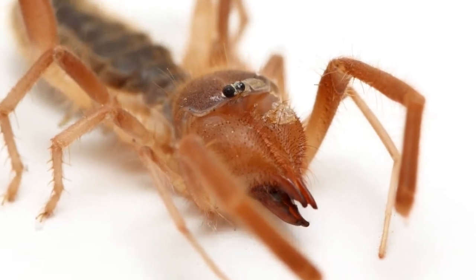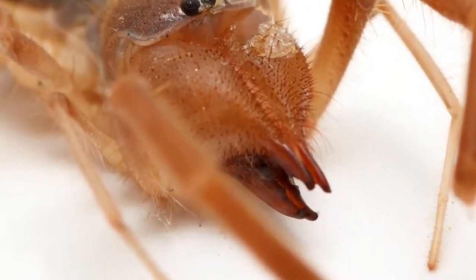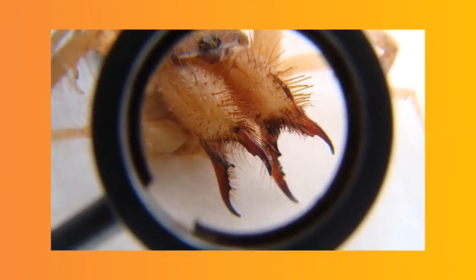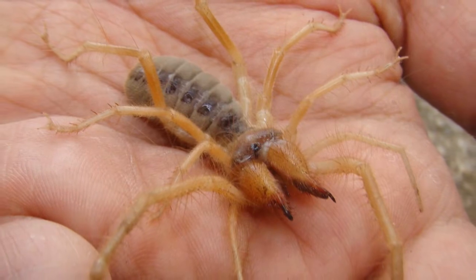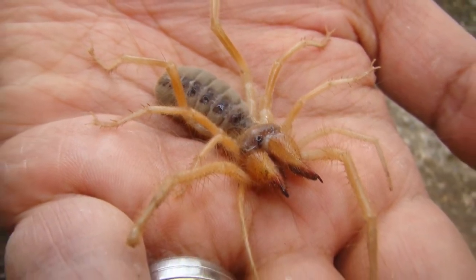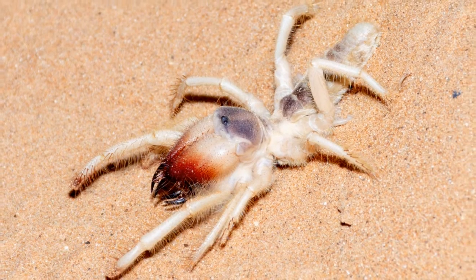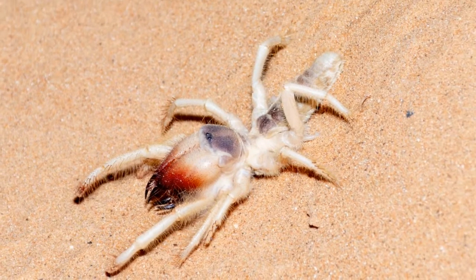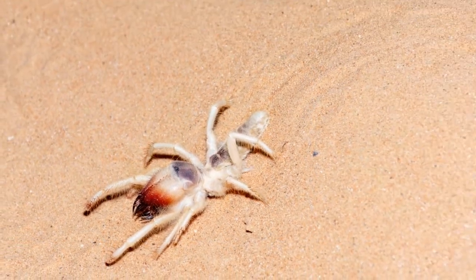Feeding on crustaceans, insects, small birds and mammals, these powerful pinchers are capable of shearing feathers and cutting through bone. Despite their fearsome reputation, camel spiders do not have venom, and may only reach the length of about 12 centimeters. Except for Australia and Antarctica, camel spiders can be found in dry climates all around the world.